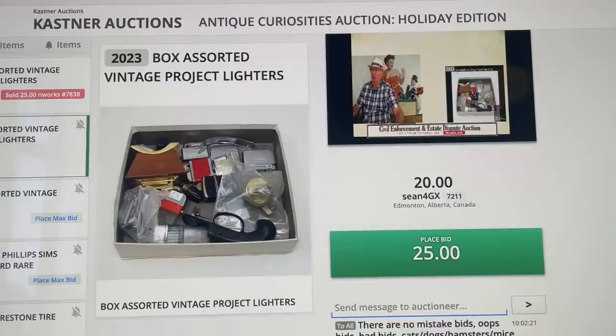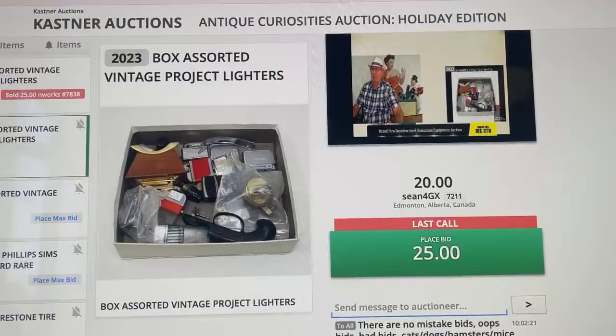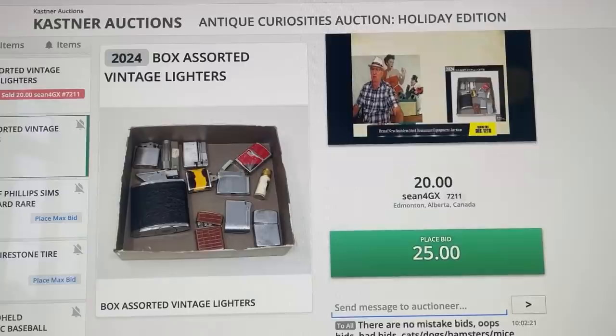The reason we put these project lighters up is that there are people who restore lighters, and a wheel or an insert or a body, a chassis for a lighter can be reused and rebuilt. There will be people who will rebuild and reuse these lighters for other things. So it's a great lot for somebody who likes to restore lighters. And yes, there are people who restore lighters, just like there's people who restore toys and cars. There's somebody for everything.